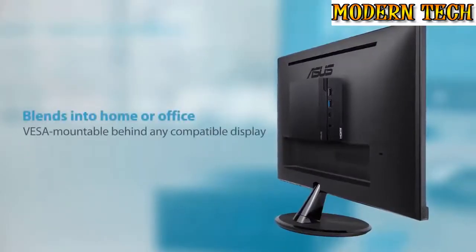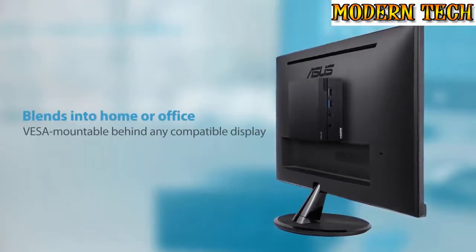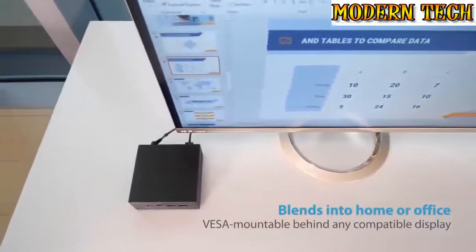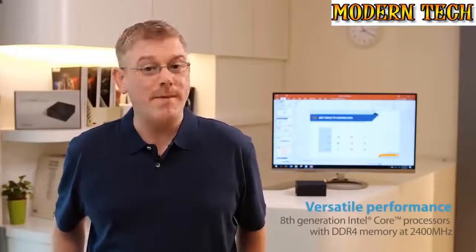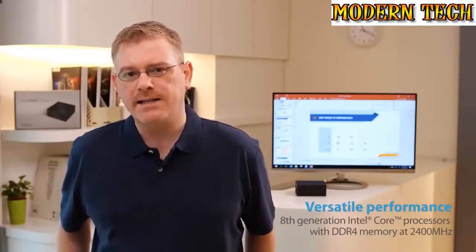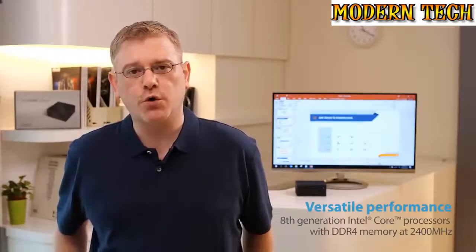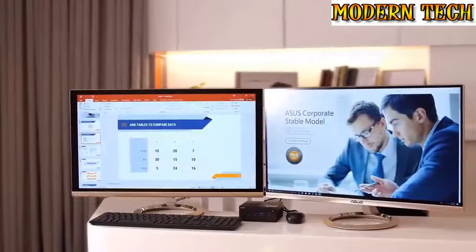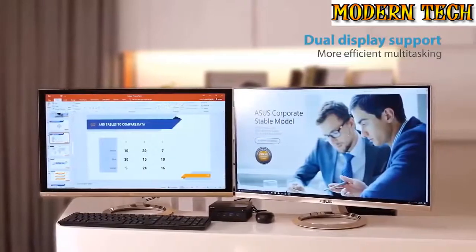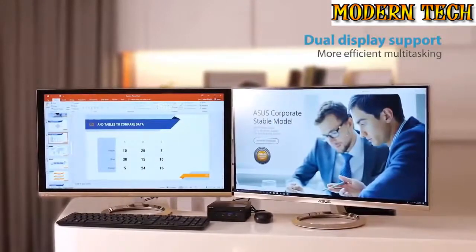A brushed metal finish means it looks classy in any environment, and being VESA compliant, all PN series devices can be discreetly and conveniently stowed away behind any flat screen display. In terms of performance, we're packing the latest 8th generation processors from Intel, which means you can expect outstanding productivity. An Intel Core i3 processor packs 2 cores which are hyper-threaded for outstanding multitasking. This is backed by DDR4 support for frequencies of up to 2,400 MHz.